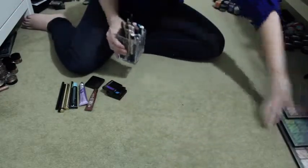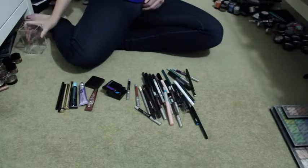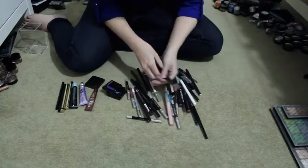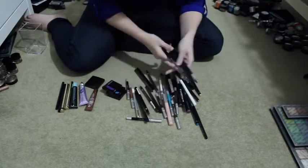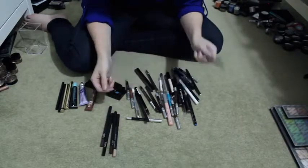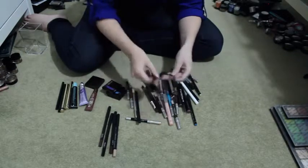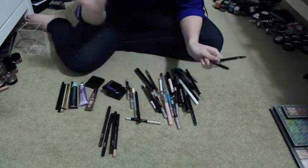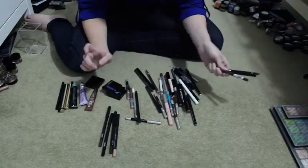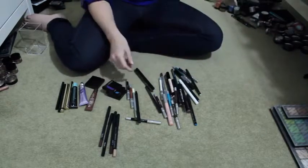Liners are the last thing. I need to get rid of some because there's too many. So the NARS ones I know that I really like. So I'm going to keep those. This Maybelline Master Liner, I don't need it because I've got a black NARS one. The Rimmel Exaggerate, I don't need the black one because I've got a black NARS one. Same with the brown, don't need the Rimmel brown one because I've got a NARS brown one. So they're gone. This grey one I don't need because I don't like grey.